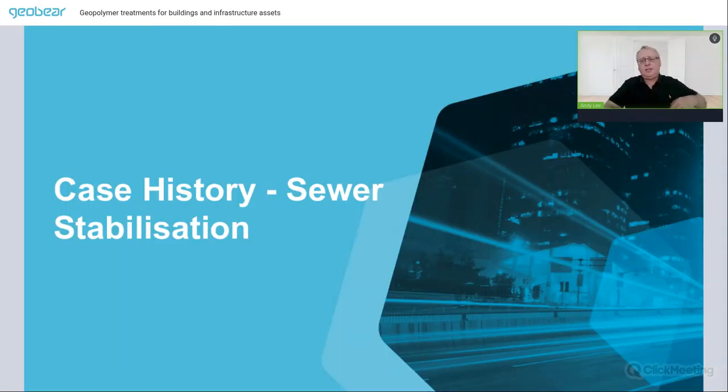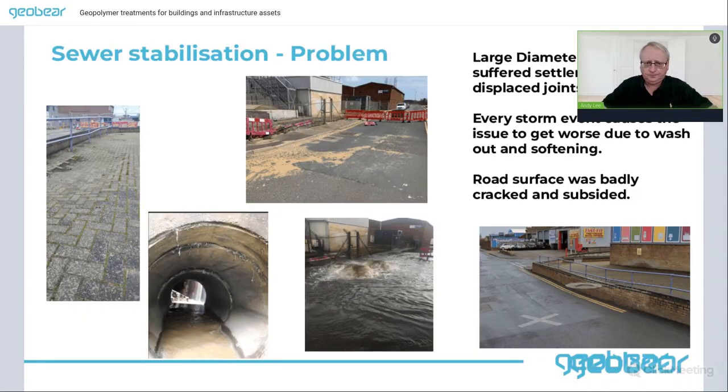And then there's another case history here on the stabilisation of a sewer. This is an infrastructure-related project. So here there was a large diameter sewer that had suffered settlement due to displaced joints.